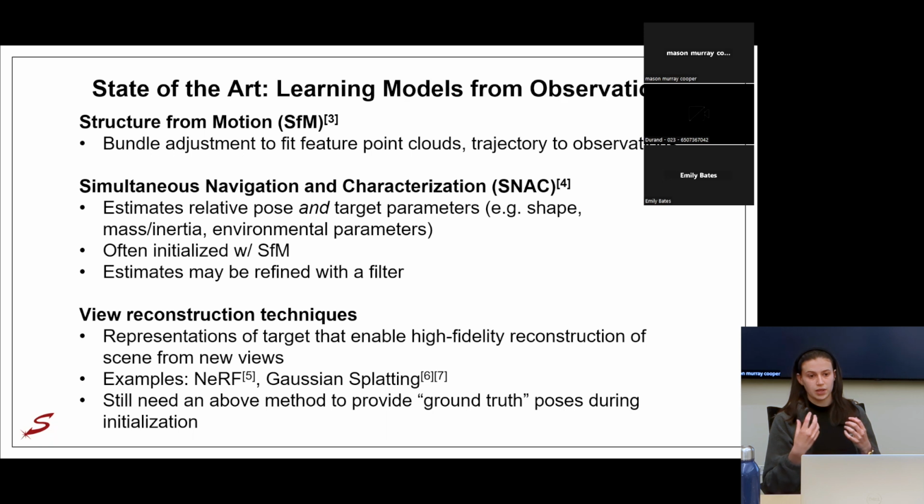the target over time. One of the most basic of these is what we call structure from motion. So essentially you are sampling features, you're detecting features from your target, and fitting an estimate of where those features are in space or where they are on your target, as well as your trajectory to those observations. And you use bundle adjustment over time to refine those estimates in groups.